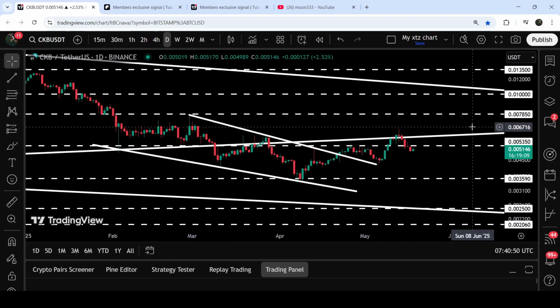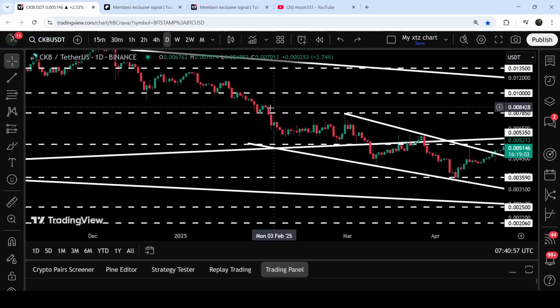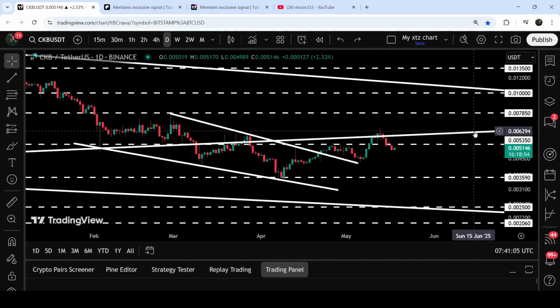That is approximately at $0.00785. That was recently working as a resistance here. You can see that we got rejection here, and before that, it was working as a support here for a few days. Therefore, now again, it can work as a strong resistance for the price line, and it is also the target for the breakout from this wedge.